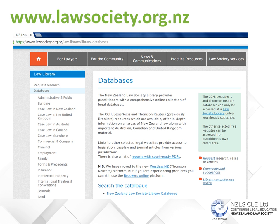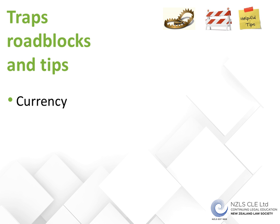Now I'm going to talk to you about a few traps that you might find along the way. And the first big trap is currency. For everything that you look at, you must have in your mind a question: how current is this? How up to date is this? When was this written? Has it been updated? The fact that it may be online doesn't mean that it was written in March or April or May 2016. It may have been written 15 years ago and never updated.